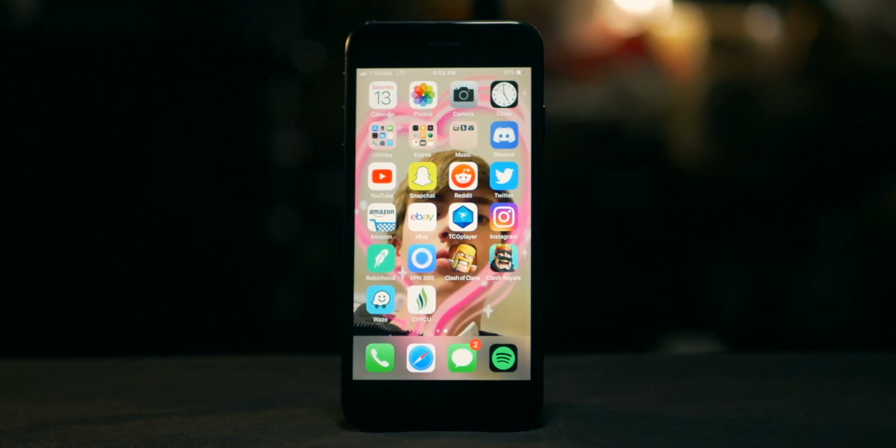Today I have a good friend of mine here to talk to you about iPhone 7 and his usage case in 2019. So I'd like to introduce my friend Patrick. We're gonna switch places here and he's gonna take the reins and tell you about his phone in 2019. So without further ado, let's begin with the interview.